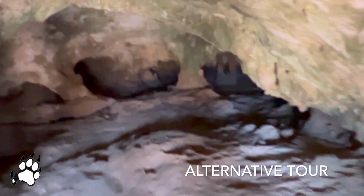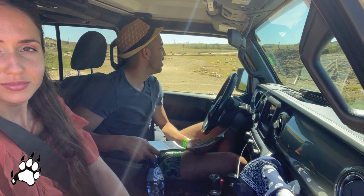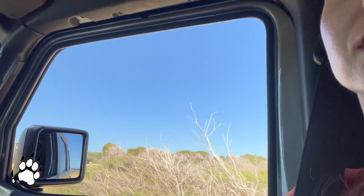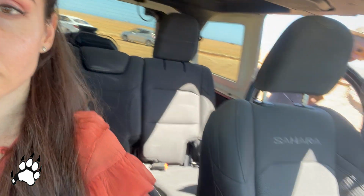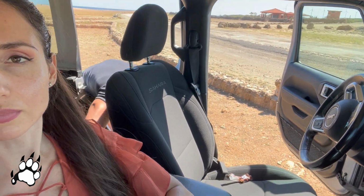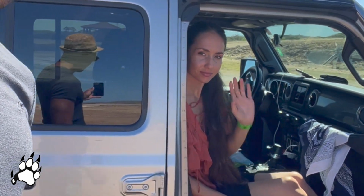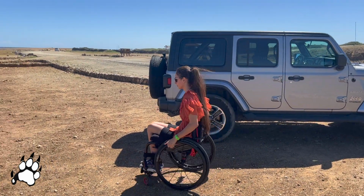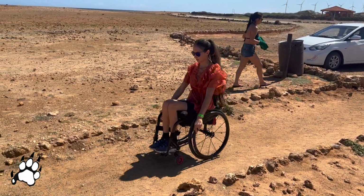Alright, it's a beautiful cave. I'm not going very far because I'm claustrophobic. Very accessible.